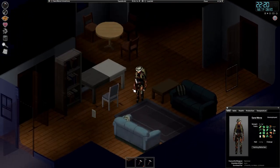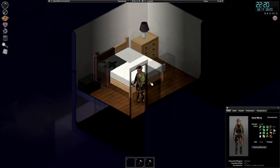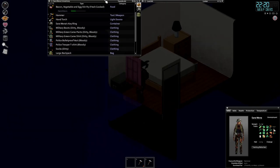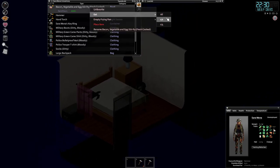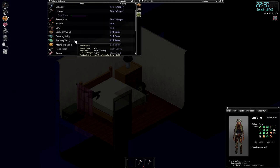Bathroom. With curtain. So you sleep here then. So we'll just eat all of half of this, I guess. I guess we'll wait until it's bedtime. It's like 22:30. We're gonna wake up at some point.